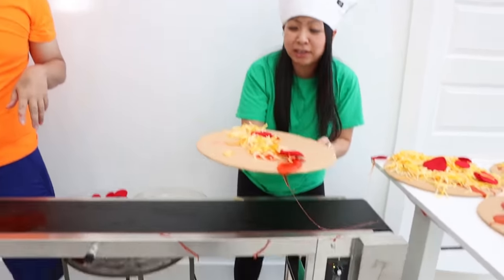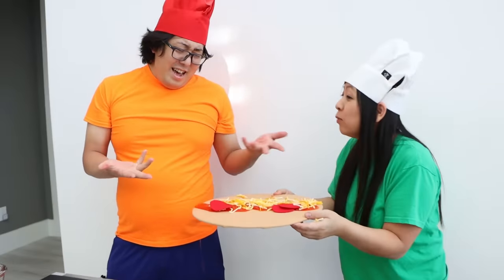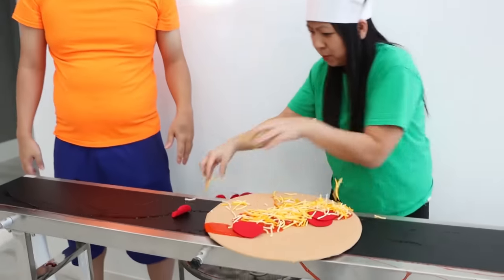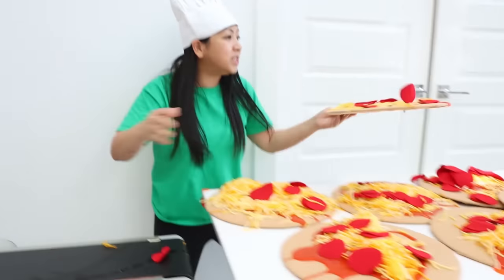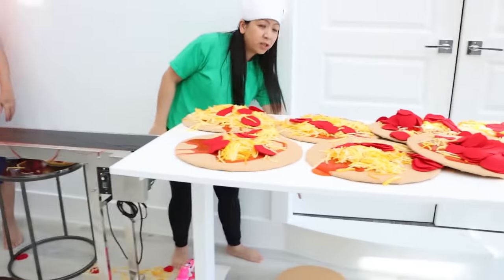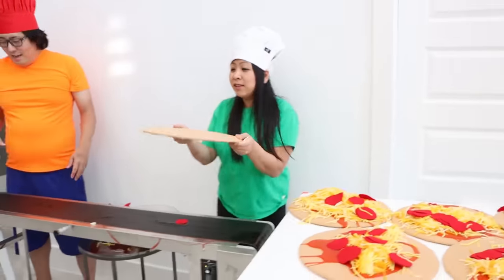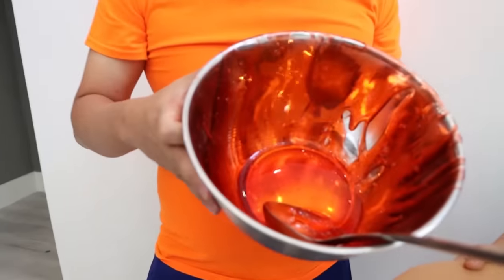Is this pizza still good? If you cook it, it'll kill all the bacteria, right? Right, yeah. Still good? It looks clean. Combo will never know, right? Okay. We're missing one more pizza. Oh, it's on the floor. Okay. Is this sanitized? Guys, I'm running out of sauce. No, what do we do?